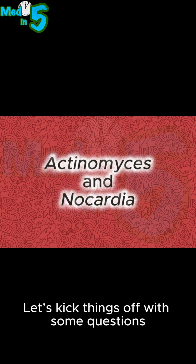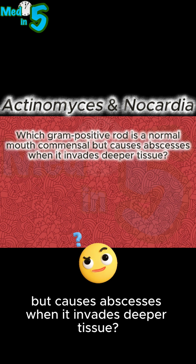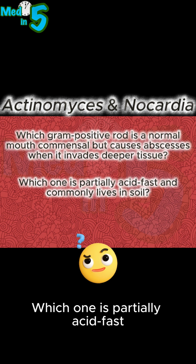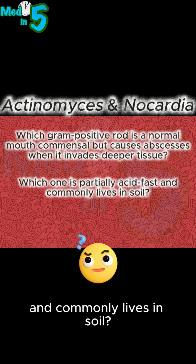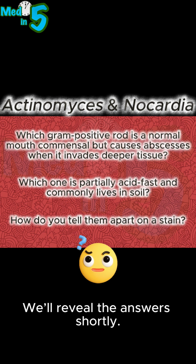Let's kick things off with some questions to get you thinking. Which gram-positive rod is a normal mouth commensal, but causes abscesses when it invades deeper tissue? Which one is partially acid-fast and commonly lives in soil? How do you tell them apart on a stain? We'll reveal the answers shortly.